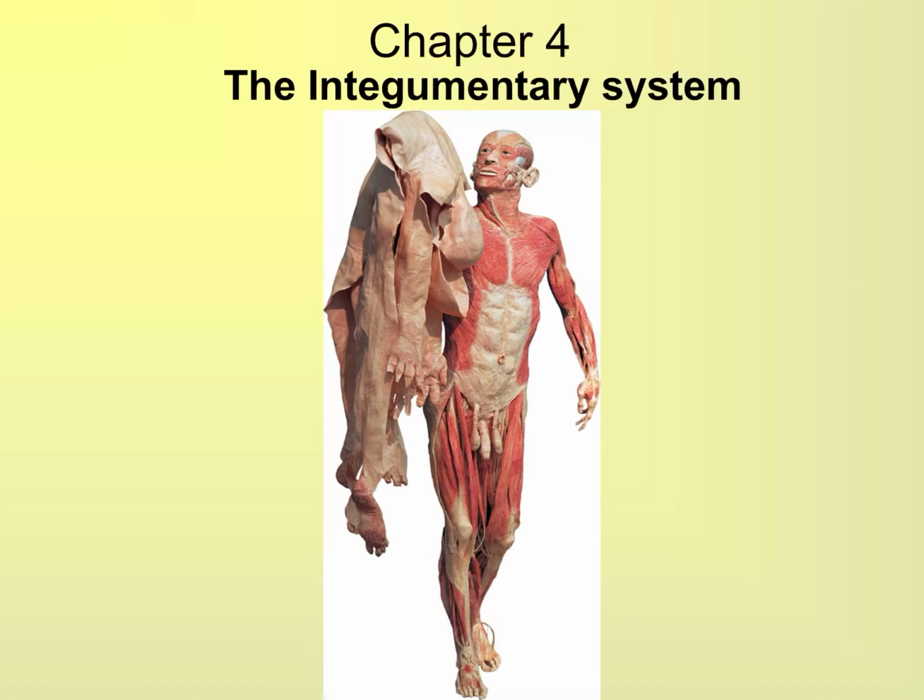Talking about the integumentary system today, which is otherwise known as your skin, or it can be called the cutaneous membrane. So this is quite a large organ in the body. Your skin is considered an organ. It covers your entire body pretty much. It weighs about 7% of your whole body weight, 7% of it is skin.